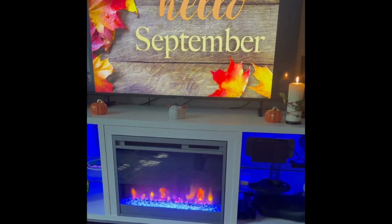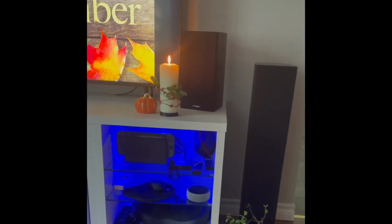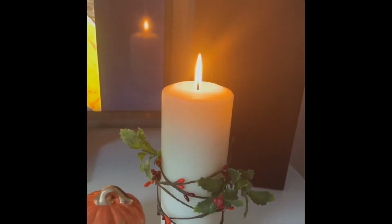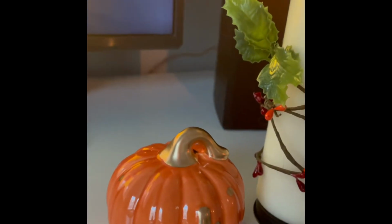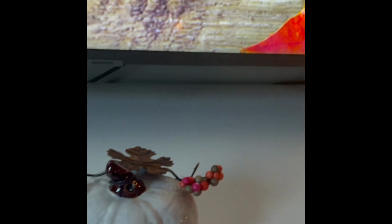So hello September. Yes, here. This one I use for my Christmas decoration. And then here you go, this one I added a little thing here as usual, and then a small pumpkin letter I, which is my initial, Irene. And I have a white pumpkin here, so I added a little bit of decoration as well here.